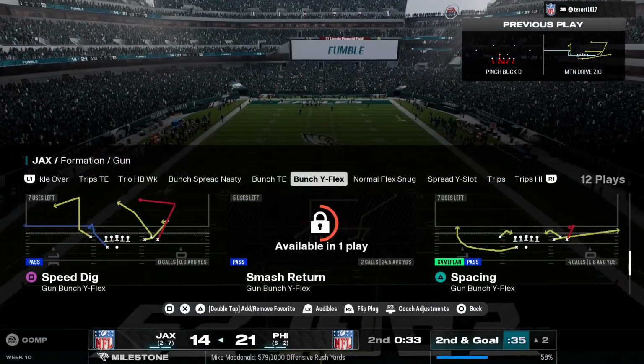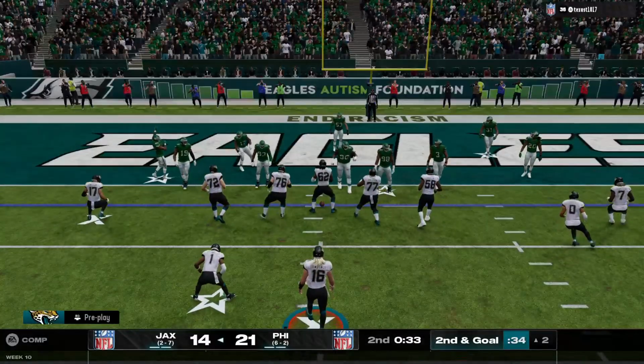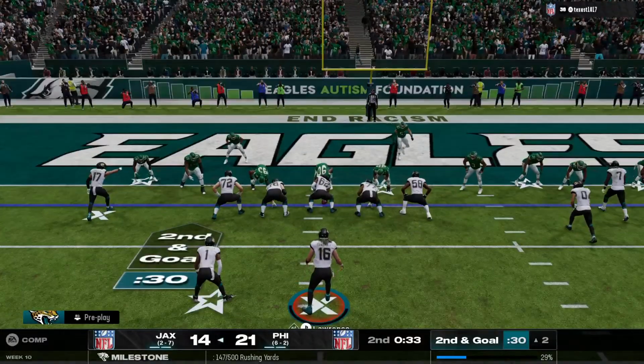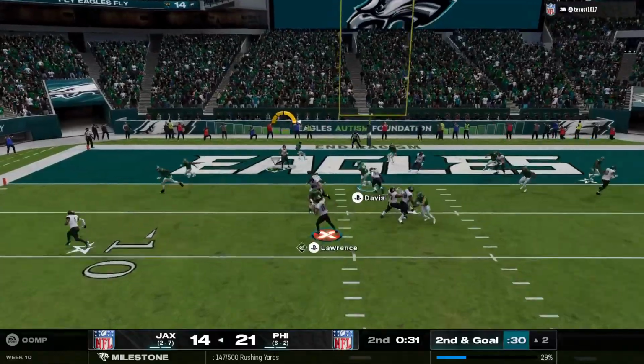Thankfully for the offense, a fortuitous bounce there on the fumble goes out of bounds because they're down here in the red zone. You don't want to lose one there. You don't want to lose one. And the best part, because it went out of bounds, they retained.